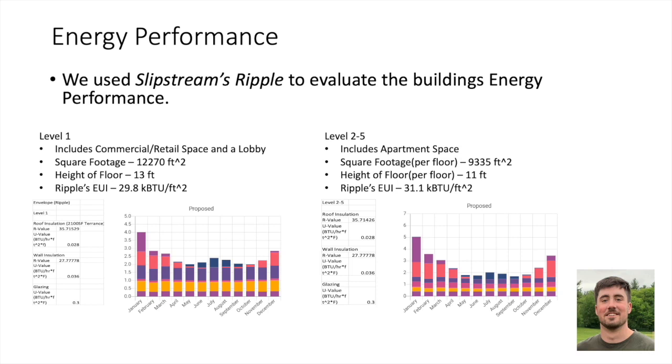To document our building's energy performance, we used Slipstream's Ripple. Ripple allowed our energy performance team to input structural details of our building, like square footage, height of floors, number of floors, glass to wall ratio, and receive outputs from Ripple, like an average EUI for the building. This EUI value was based off of Ripple's recommended R and U values for the insulation and window glazing used on the building.